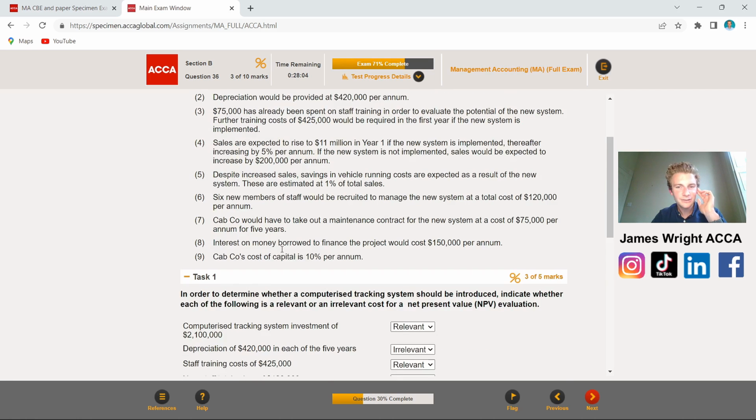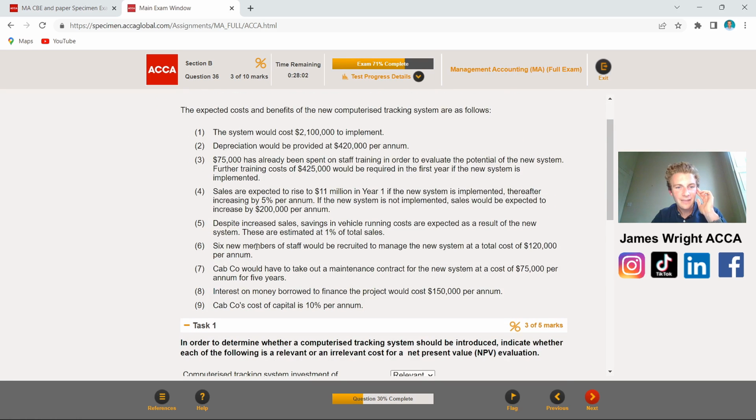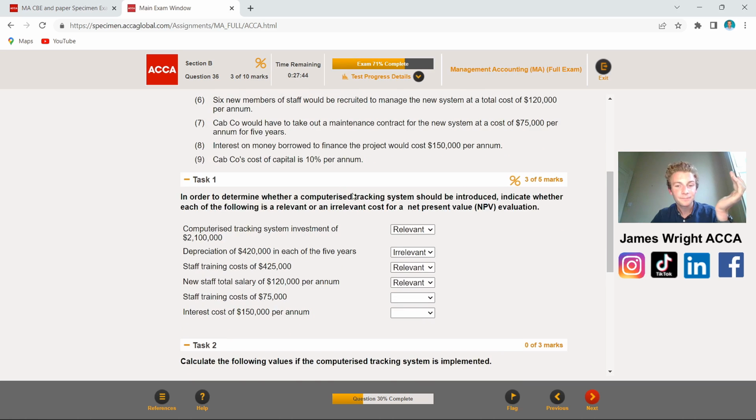Staff training costs of 75,000. That relates to that 75,000 up there, not down here. That's relating to maintenance contracts. But this 75,000 it's referring to has already been spent before the new system was implemented. So this is what is known as a sunk cost, that we can't do anything about. It's irrelevant and should not be taken into account with this question. We shouldn't be factoring it into an NPV calculation. It's happened in the past.